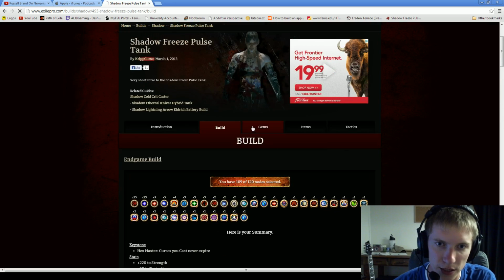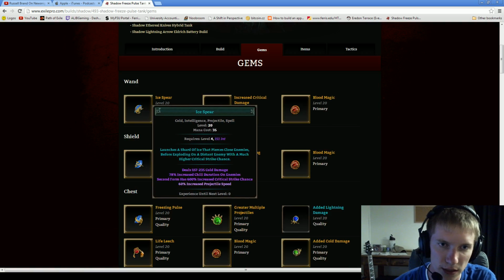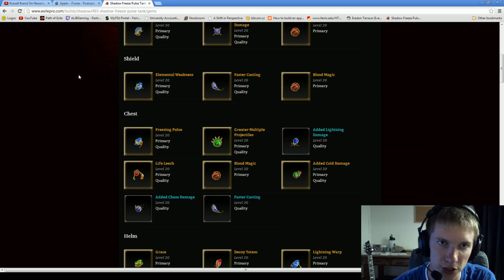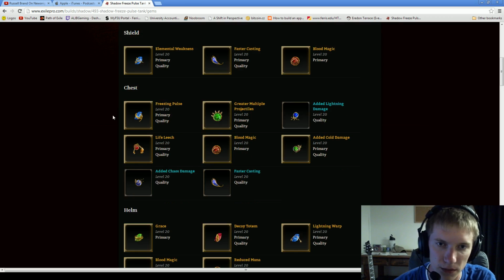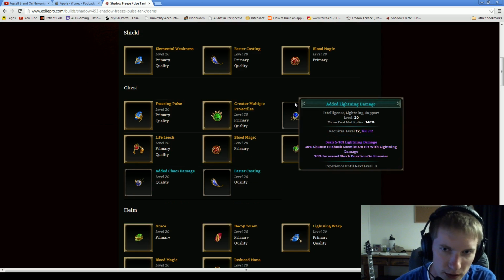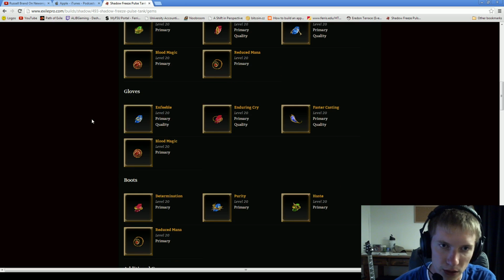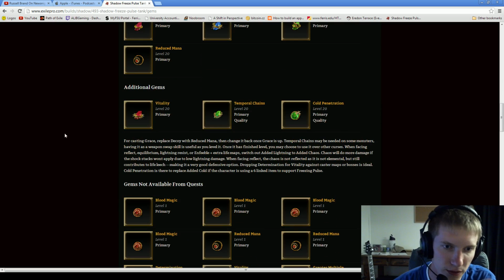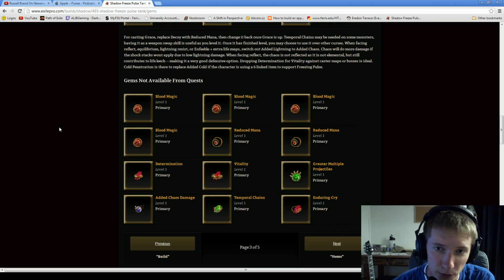Let's look at gems. Shows the gems in the wand that you're going to want. Ice Spear, increased crit damage, and your shield, your chest, all the ones you're going to want, all the supporting gems and things like that. Helm, what you're going to want in your helm, how many sockets and everything, colors, gloves, all the gems you want there, boots, additional gems. It has a description of why those are going to be in those positions. It shows even gems not available from quests. Pretty awesome. I mean, everything you could ever want.